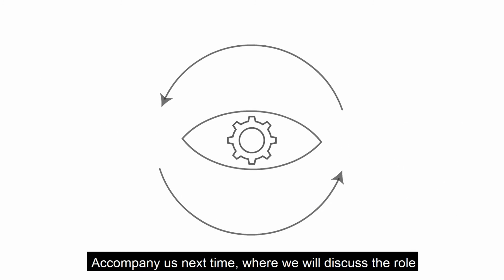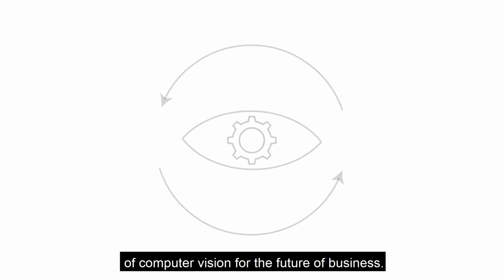Accompany us next time, when we will discuss the role of computer vision for the future of business.